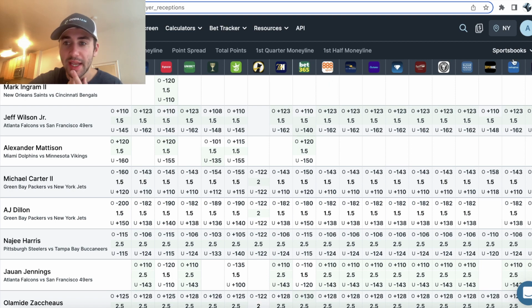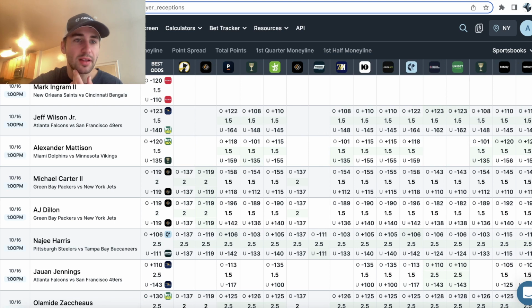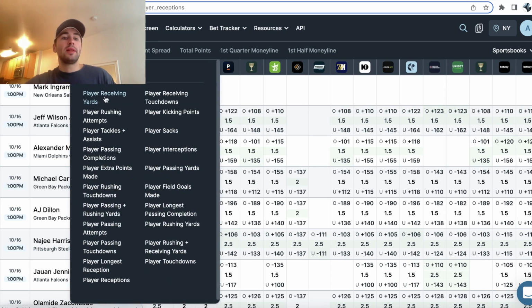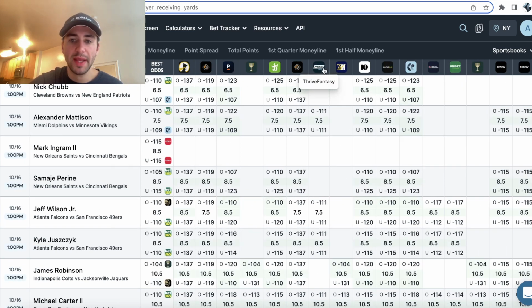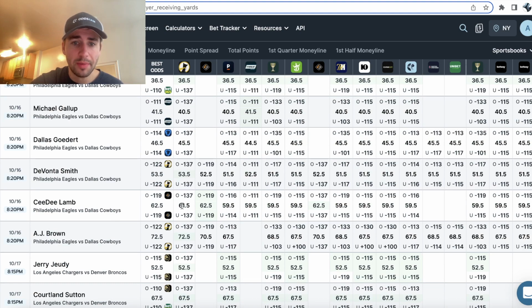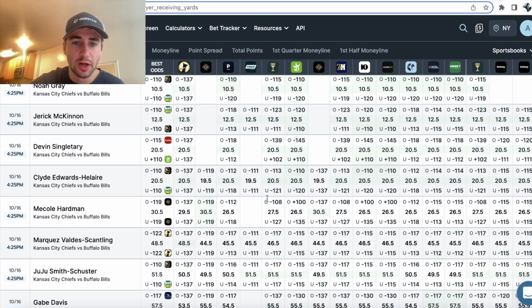So what we can see is, have they even posted receptions lines yet? It doesn't look like it. So let's take a look. Player receiving yards we can take a look at as well. And long story short, you can compare lines between all the major sportsbooks, PrizePicks, Thrive, look for value, look for discrepancies, be like an investor. You're looking for stocks that are underpriced. It's no different as a sharp bettor.